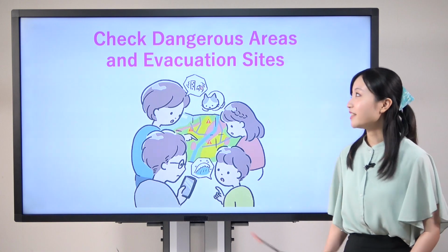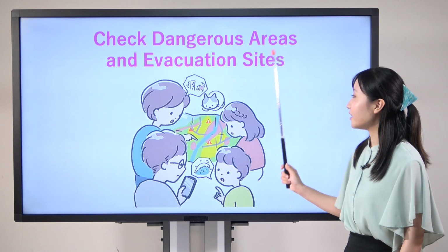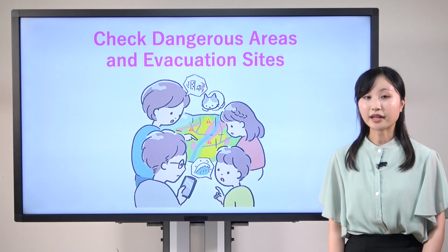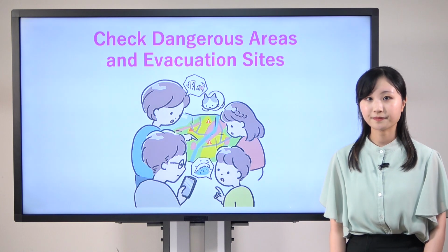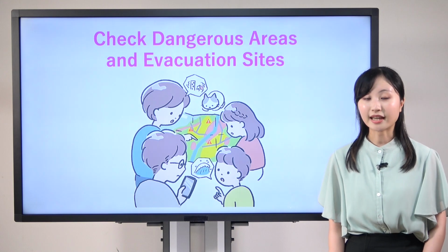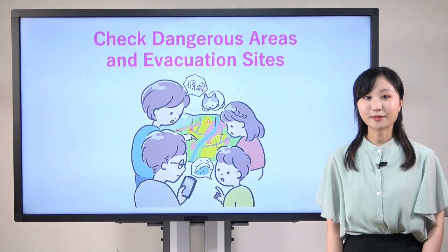The second is to check dangerous areas and evacuation sites. You can evacuate quickly by knowing your evacuation route. Each local government publishes hazard maps and evacuation sites, so be sure to check them.